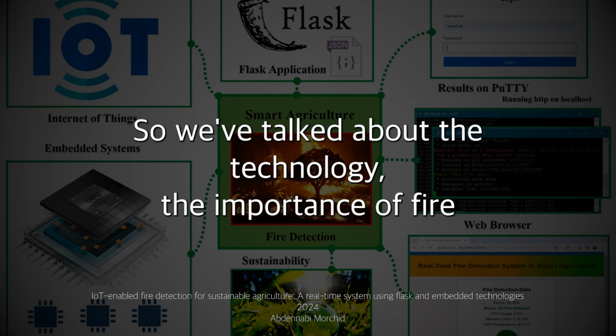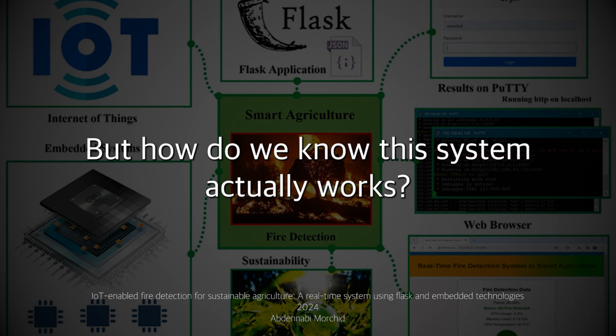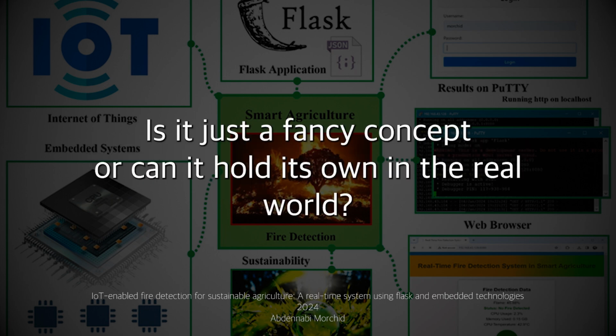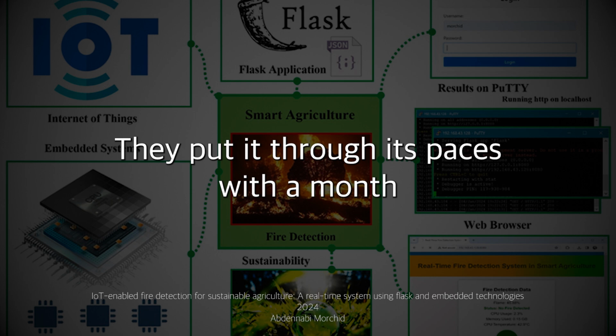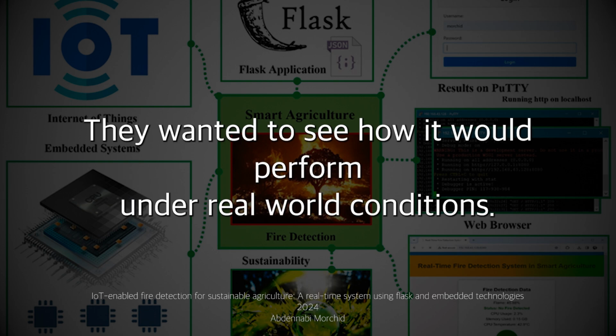Absolutely. So we've talked about the technology, the importance of fire detection in agriculture, and how this system makes it all happen. But how do we know this system actually works? Is it just a fancy concept, or can it hold its own in the real world? Well, they didn't just design this system and call it a day. They put it through its paces with a month-long experiment back in January 2024. They wanted to see how it would perform under real-world conditions.